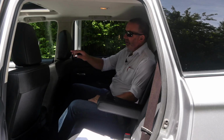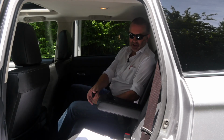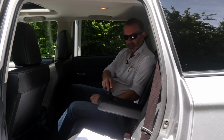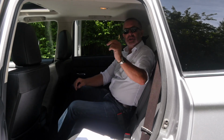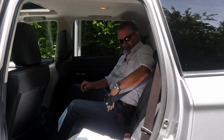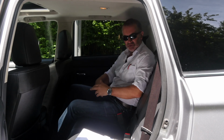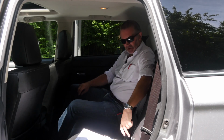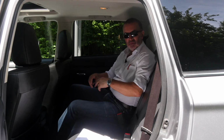Plenty of room in the front seat there. I've got it where I'd be comfortable, and I've got lots of leg room. There's a rear centre armrest here, 2 cup holders. We can put that back up. We've got one, well, that's the other inertia reel belt, comes out of the roof there and plugs in. So 3 inertia reel belts on the back here. We've got the Isofix child seat anchor points in the back.